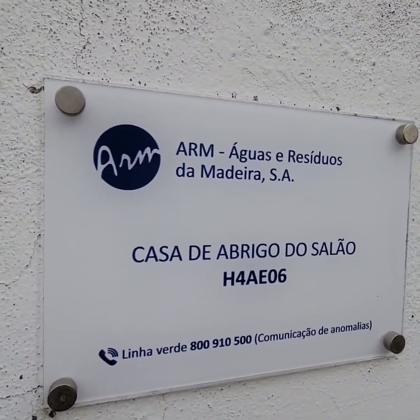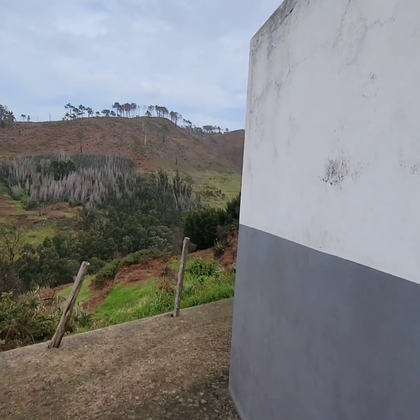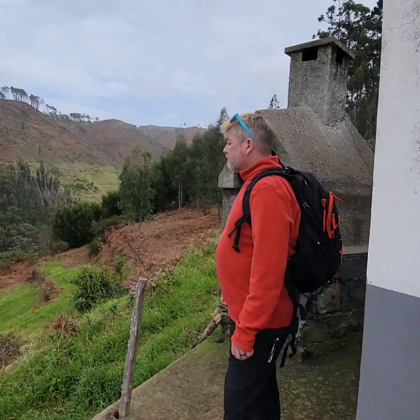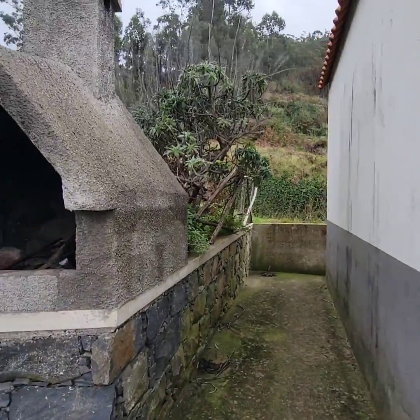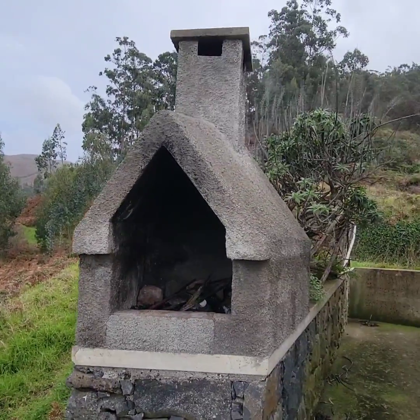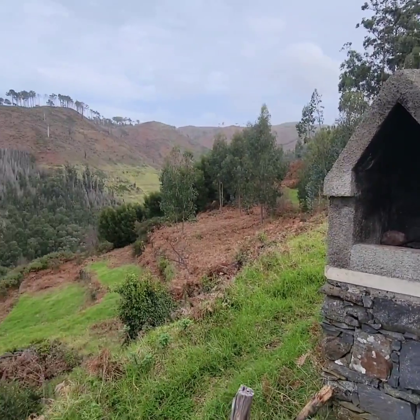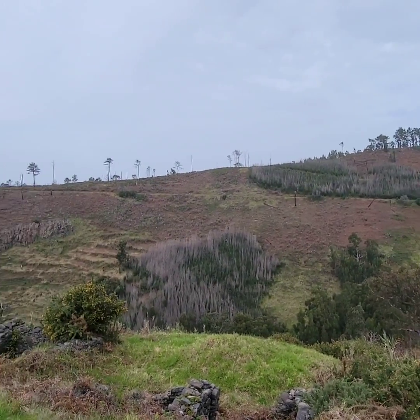So it's a water station, water house. Boo! Every good house has a little fire pit. It's a cute little fire pit. Spectacular views.